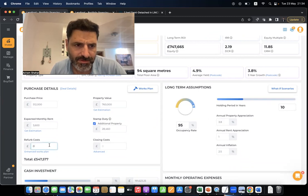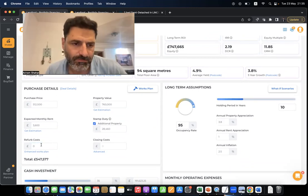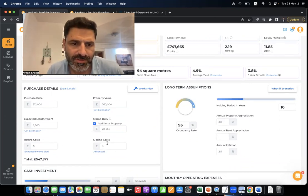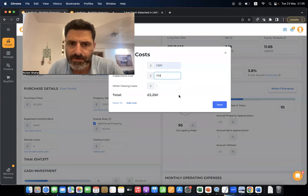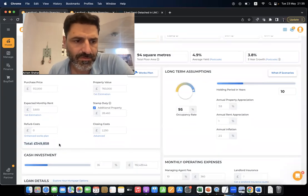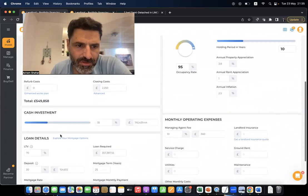The refurb cost. I'm not going to put in refurb cost now because we basically factored it in, because we started with the flip and then went to the rental. Closing costs, I believe you would need to pay some more legal fees perhaps in the refinance. Yeah, probably another 1,500. So the entire purchase costs are 550. Then here basically we'll need a mortgage.